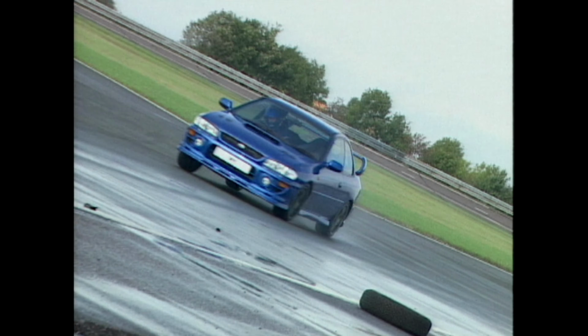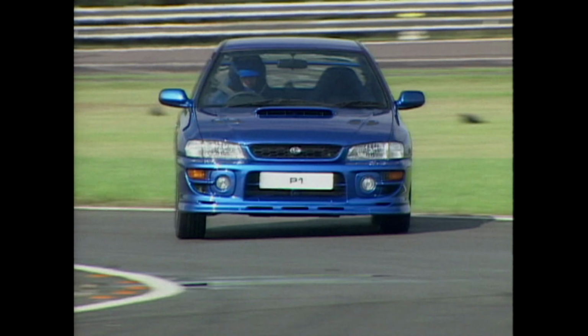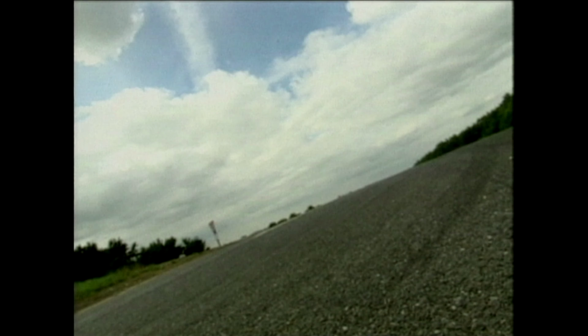It's easy to see why these cars have such a loyal following amongst car enthusiasts. With blistering performance and aggressive looks, these Japanese supercars are more than a match for more established marques, but for a fraction of the price.